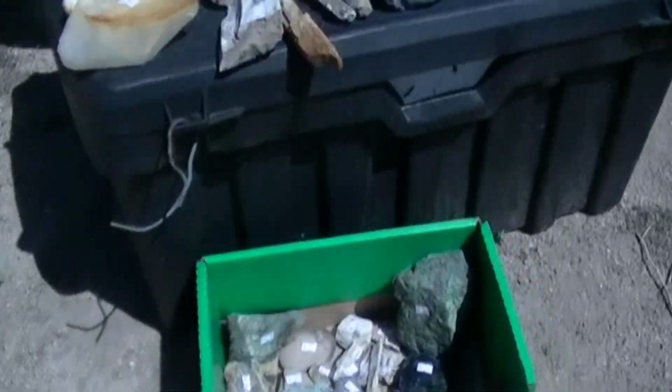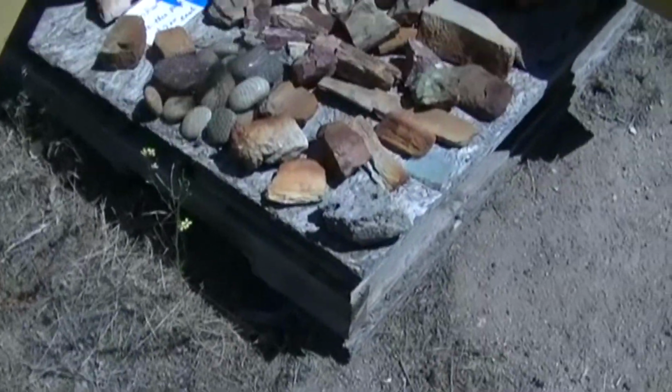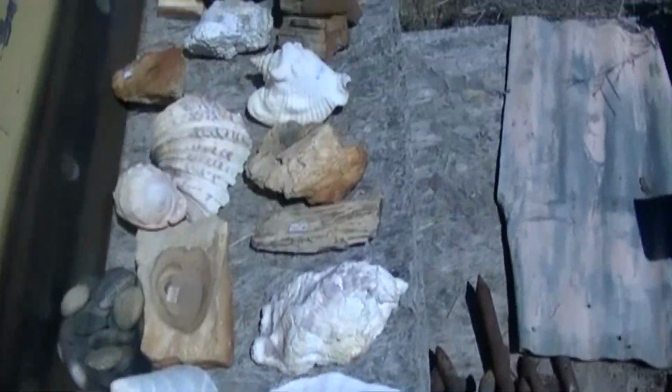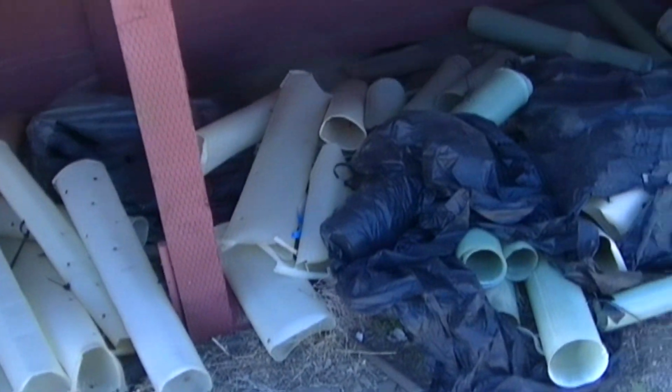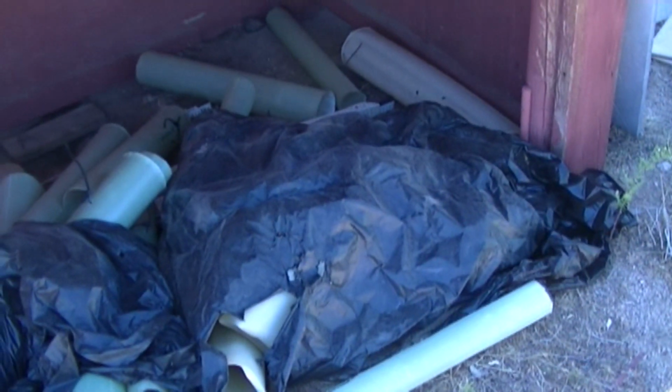Geologic specimens, including quartz, petrified wood. We even have seashells. Slate tile, and finally protective cones for your new tree, shrub, and flower plantings. See you Thursday, Friday, and Saturday.